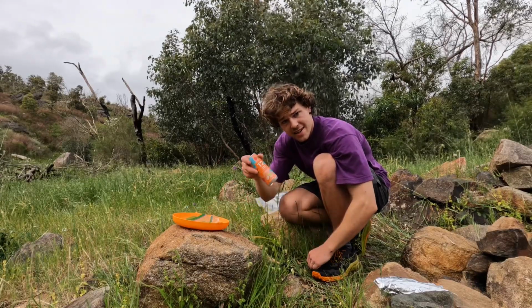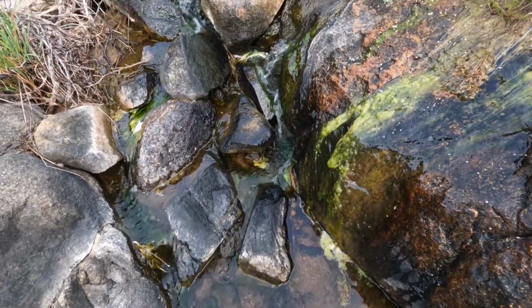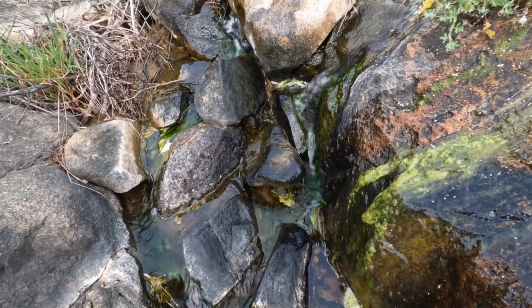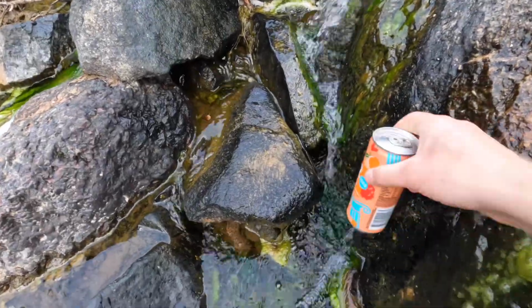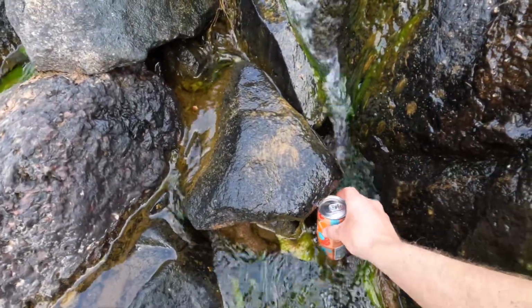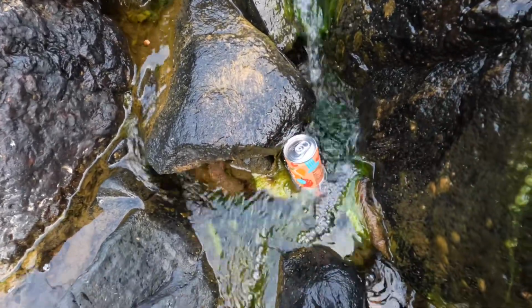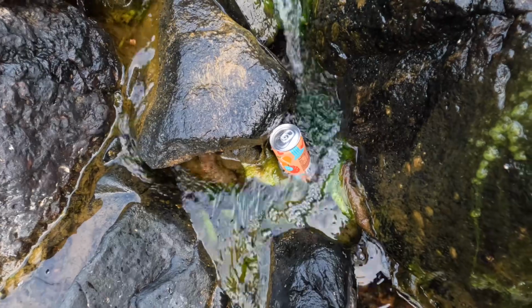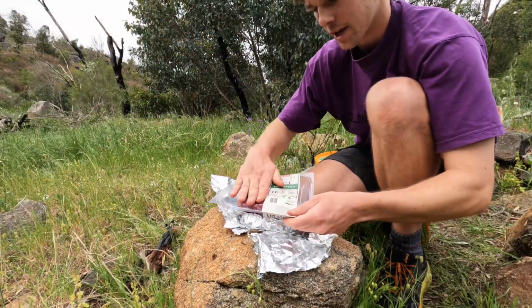Peach iced tea. Let's go chuck that in the fridge. All right, now the rudimentary fridge may have some mosquito larvae in it, but it shall do the job. Just wedge that guy in there, and let's hope that doesn't go anywhere and it keeps it cool. It'll keep it cool. Here we go.